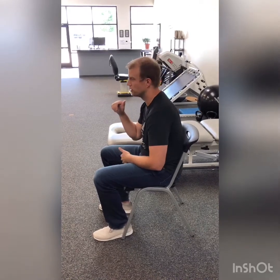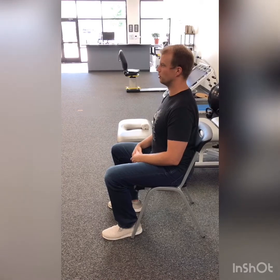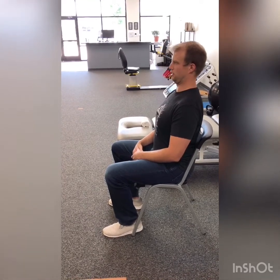A couple exercises to also combat some of that consistent positioning when you're really flexed forward. First one is a seated chin tuck. So again, in that upright posture, starting from here, you want to try to retract, chin straight back. Make your best double chin, and relax back forward. No long hold at the end. Just want to get to that end position, and then relax.